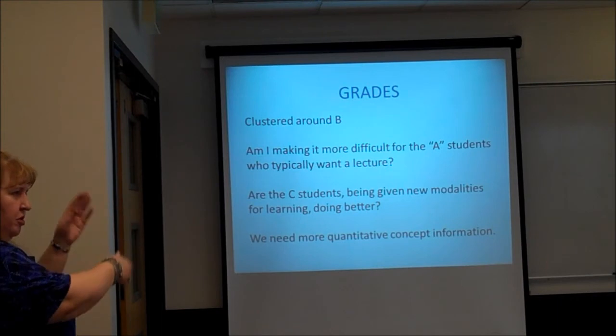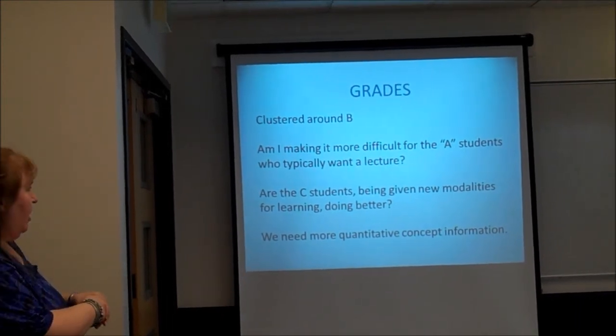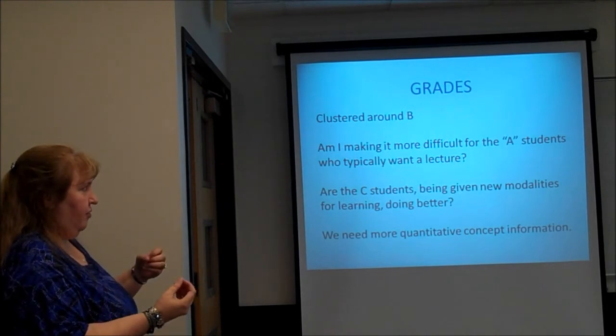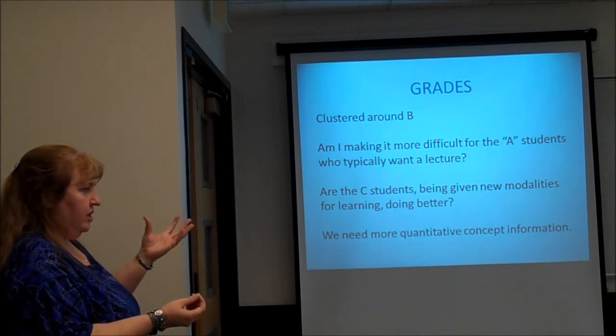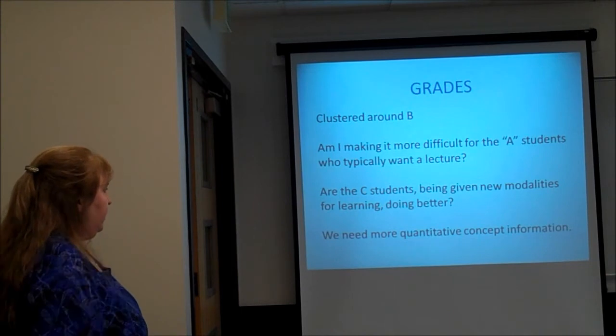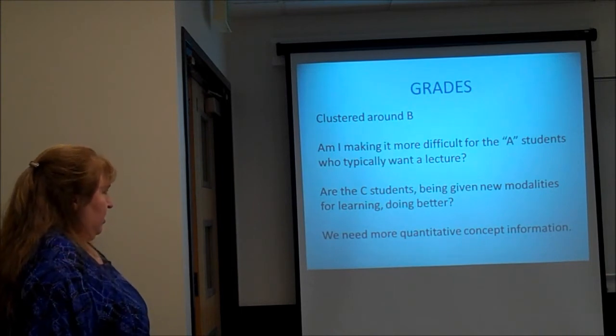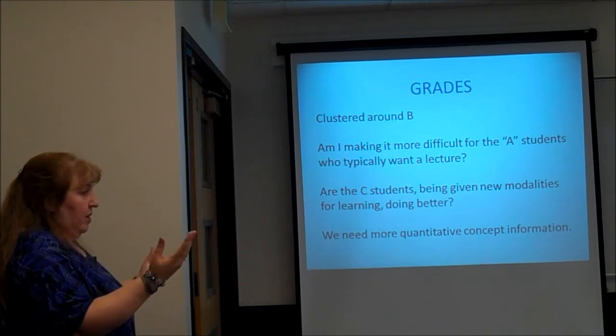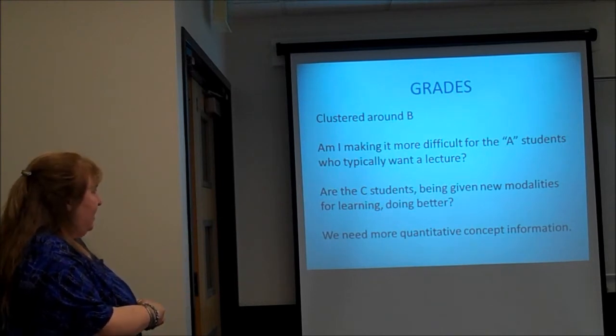But my grades ended up smushed into the B's. And it may have to do with the percentages and the way I have them set up. There's a reasonable amount that's an individual grade. I think it's like 40-some percent individual, and then 59-something is group. So there is an individual component.